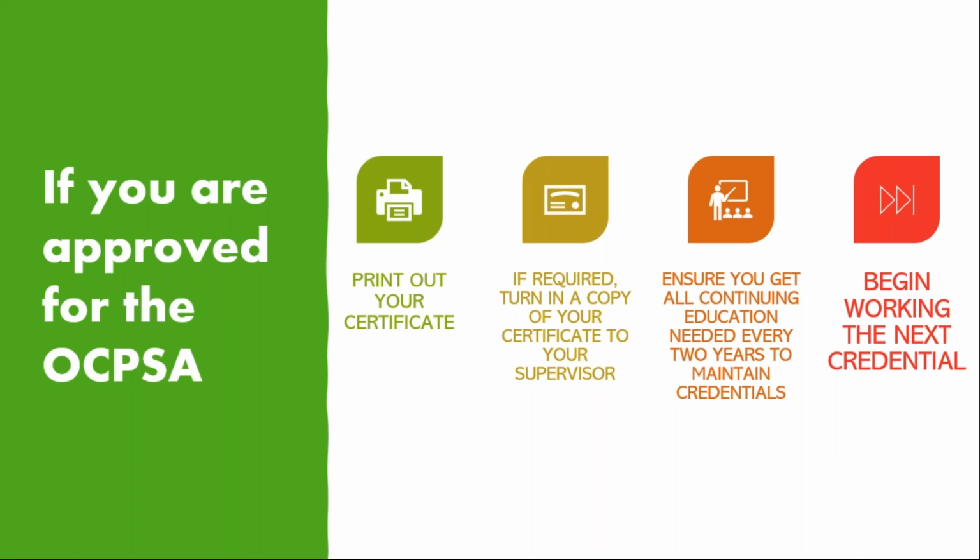But if you are approved for the OCPSA, first do your little happy dance. Print out your certificate. I know you'll have it electronically, but I always like to have a paper copy. Some places you'll have to turn in that copy for your personnel file, so it doesn't hurt to go ahead and have that available.